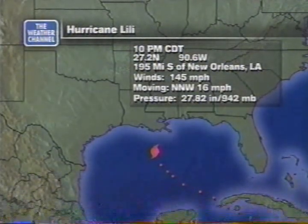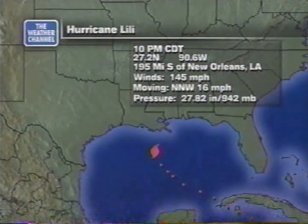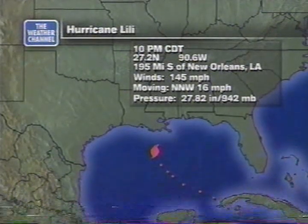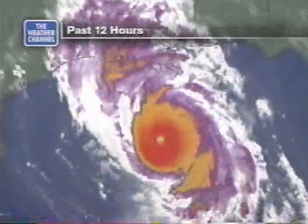145 mile per hour maximum sustained winds. It has undergone explosive intensification today. It probably won't strengthen too much more. Some light fluctuations are possible. And it continues that trek toward the north-northwest, right toward the coast of Louisiana.